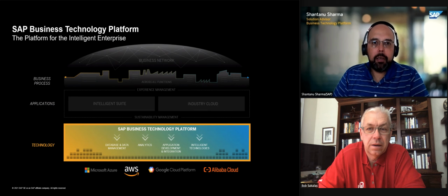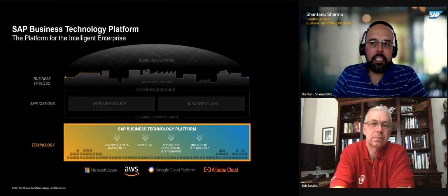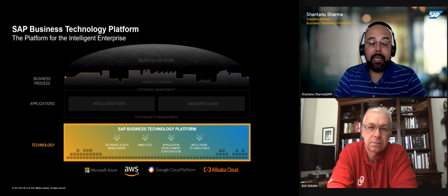But the real highlight is that while each of these individual pieces of technology provides a lot of value, like for example HANA or the integration suite or the extension suite, the real power of the platform lies in leveraging a combination of these technologies to solve customers' business challenges and create innovative outcomes.